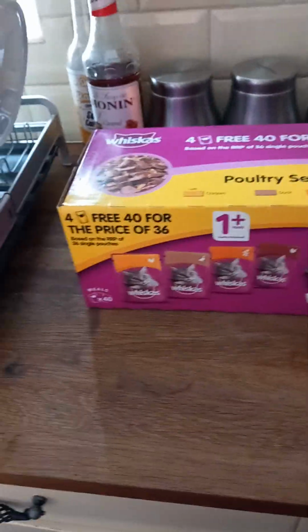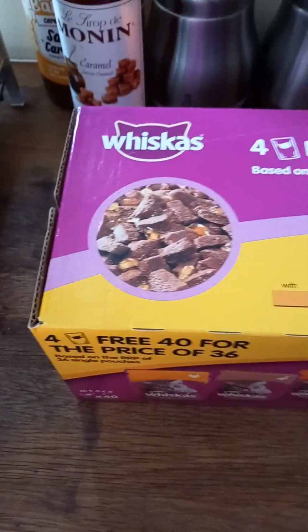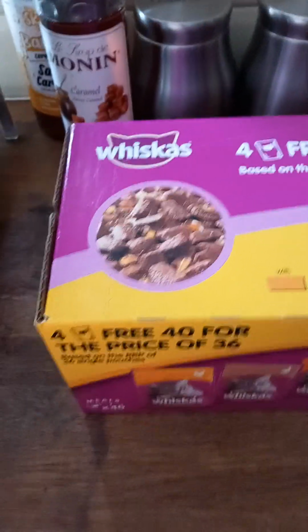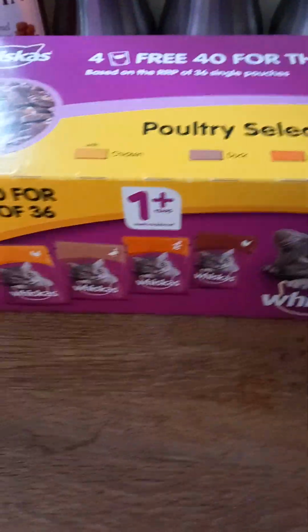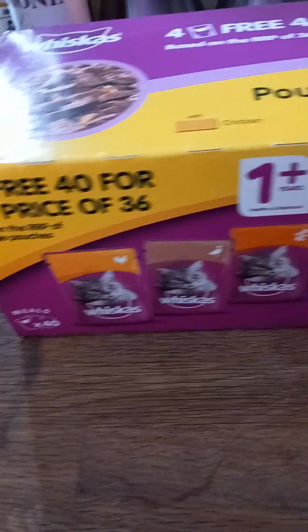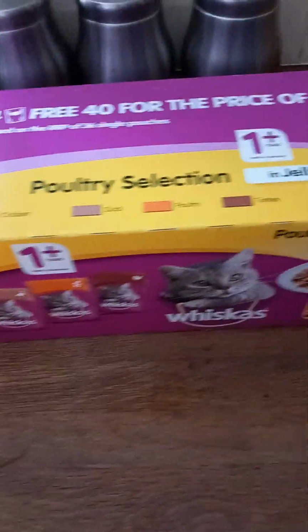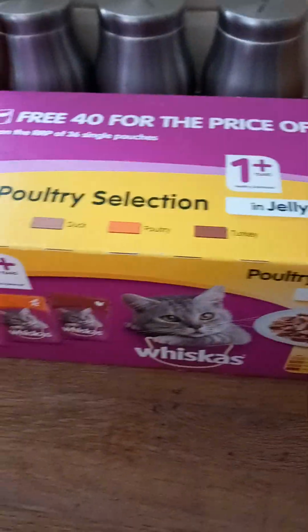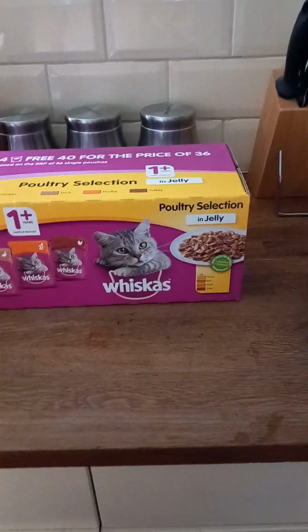And the main reason I went in is for the cat food because it is by far the cheapest place to go. So it is Whiskas. They only ever get Whiskas or Felix, the cats. I find any of the cheaper brands I have tried really upsets the tummy. You get 40 packs here for the price of 36, and it's £14 for the box. And that lasts them 2 weeks, so I only need one every 2 weeks. That's because they only get 2 pouches a day each.